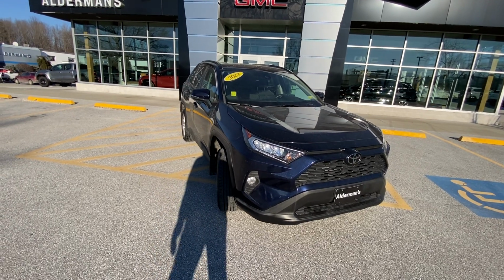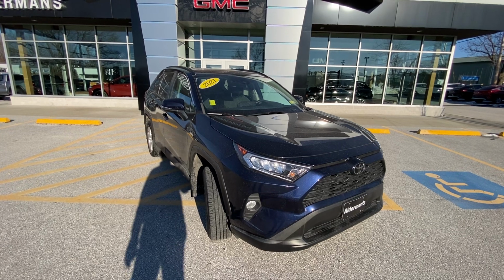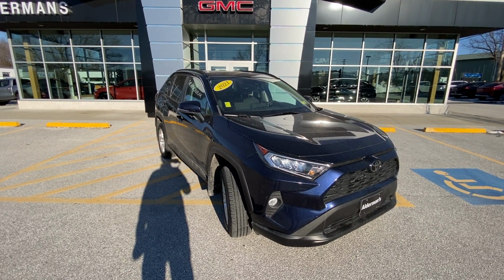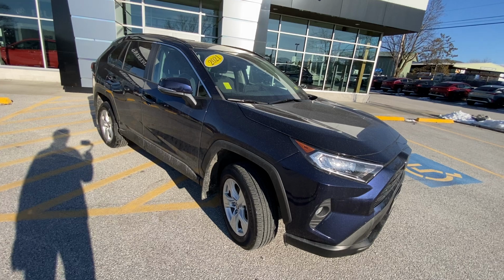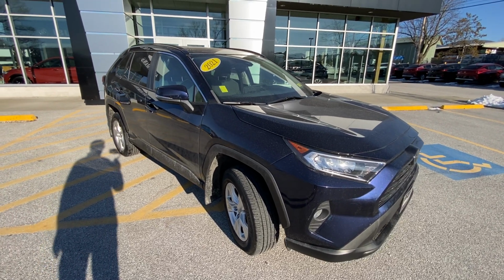Now, this is our 2021 Toyota RAV4 XLE edition. Now, that stands for Extra Luxury Edition. I'm gonna show you exactly what makes this thing luxury. But right off the bat, 2.5 liter four-cylinder engine married to an 8-speed automatic transmission. Very, very good, smooth delivery of power. Just looking for a test drive myself, and I can vouch for that.